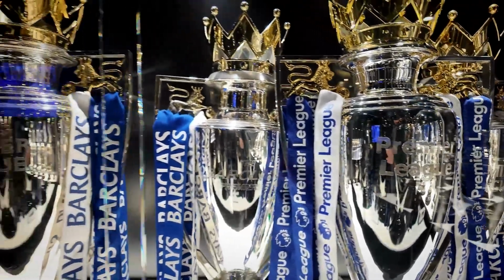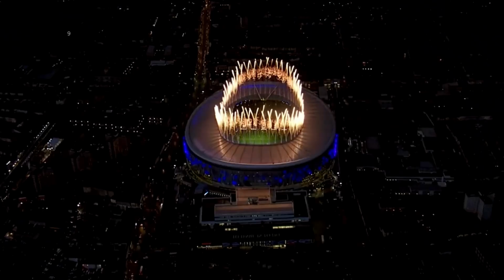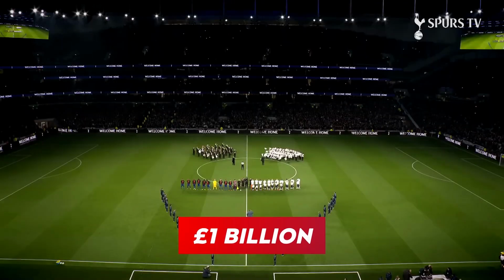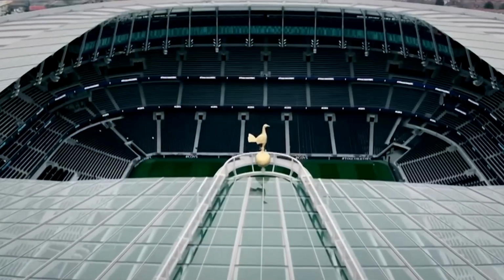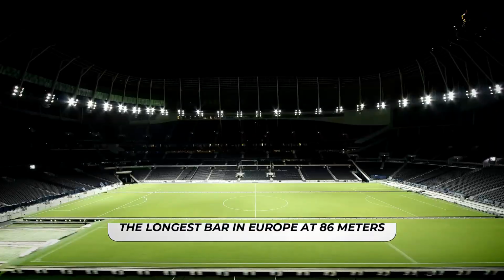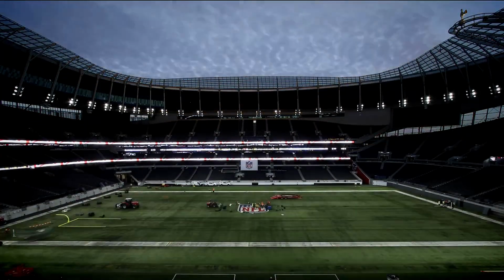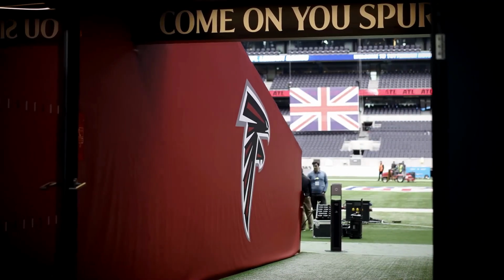Let's start with what many consider the new benchmark, the Tottenham Hotspur Stadium. Opened in 2019 at a cost of over £1 billion, this isn't just a football ground, it's a statement of intent. The numbers alone tell a story. 62,000 seats, the longest bar in Europe at 86 meters, a microbrewery on site, a glass-walled tunnel where fans can watch players prepare to take the pitch.